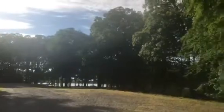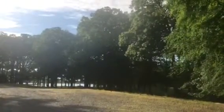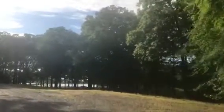So this is like, I see picnic tables and stuff here, and you can see there through the trees, there's the Lake Merrisach. The sun is blinding you. Sorry about that. See the lake there, very nice, pretty.